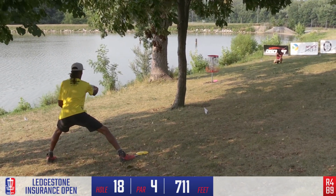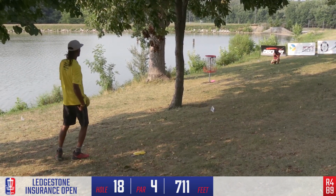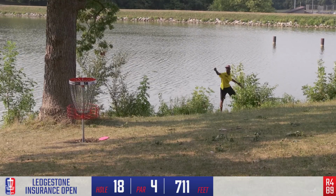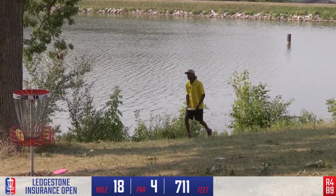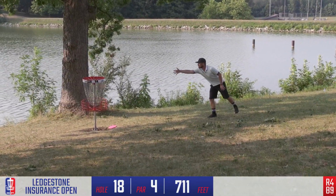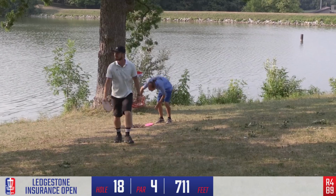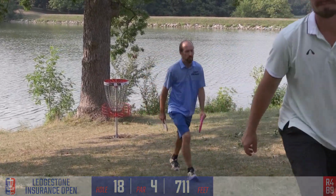We have Philo a similar distance to Calvin. Let's see if he can match it. Oh, right just there, off the tray. Gives it a valiant effort, but he's got skips. A big tester here. Oh, good putt, Philo. Wow, way to save the par after skipping 25 feet past the basket. And Cale setting in for his par, as will MJ. Just watch out, watch your head. All right, he's good. And there we have it.